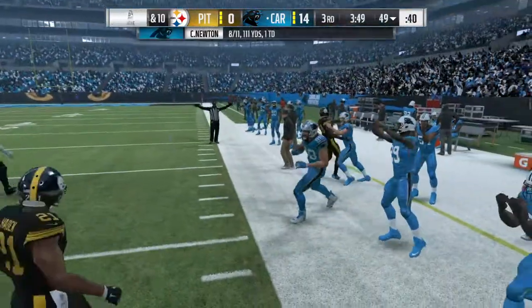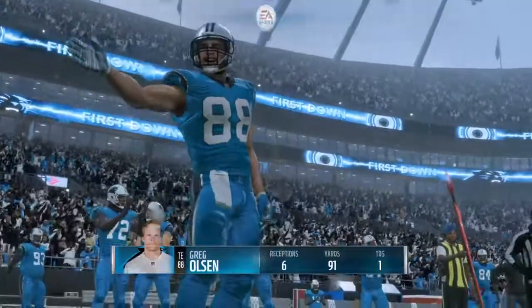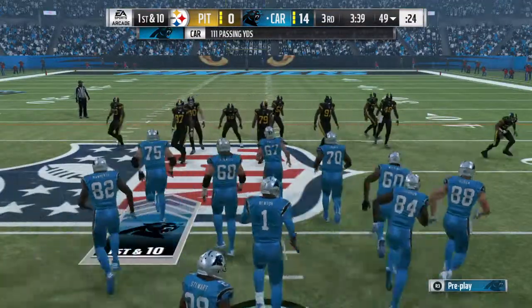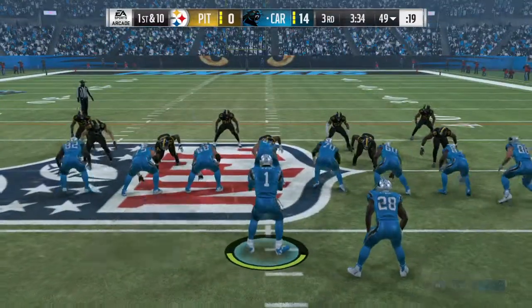Room here to run. And the tight end Olsen, right side. 17 yards on the pickup there, and the drive will continue. Smiles, everyone, smiles, because when Cam Newton and Greg Olsen hook up like they've been doing throughout this game, that's one big reason why they're winning.